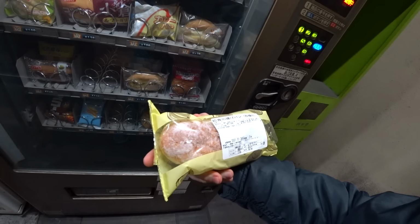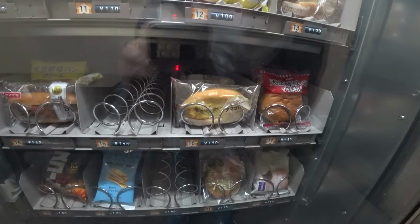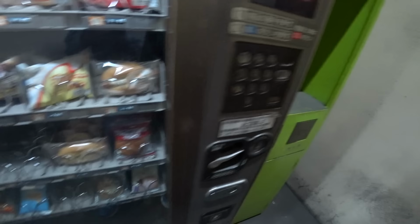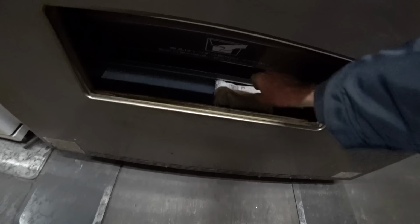It says it's a donut, but it feels more like just a roll with powdered sugar on it. Huh. Oh, there's an egg sandwich. That looks pretty good. Let's try that. And the egg sandwich roll there, number 16 for 130. Nice and cool, refrigerated for sure.